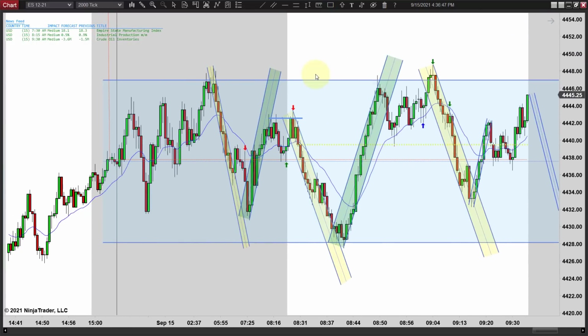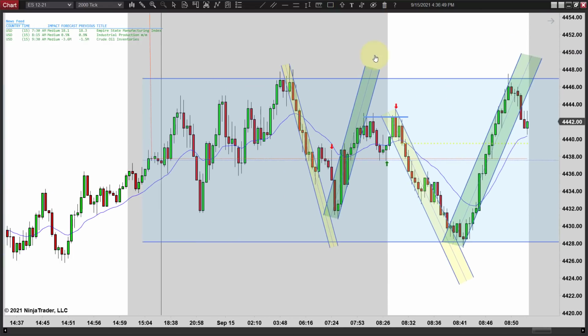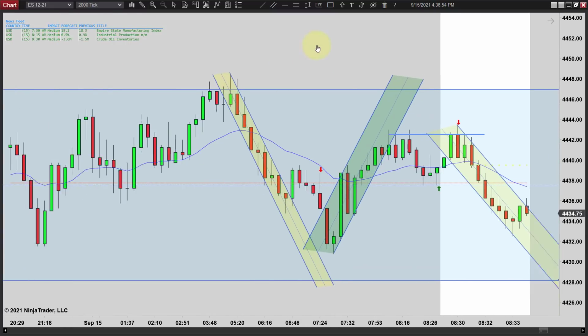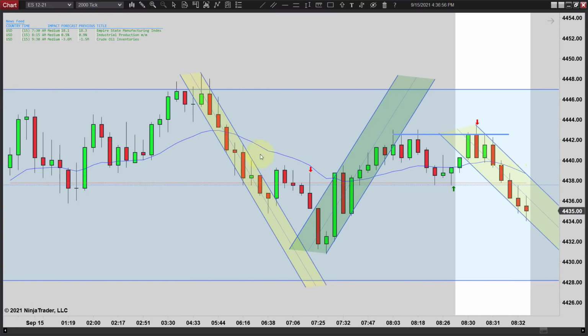So anyway, let's back out. We'll go through the trades, or let's zoom in, I should say, and we'll go through the trades. 7 o'clock came. We were trending down here, and 7 o'clock came just in this little correction here. Notice you got a new low, and you get a first entry, and then it turns up and turns back down.